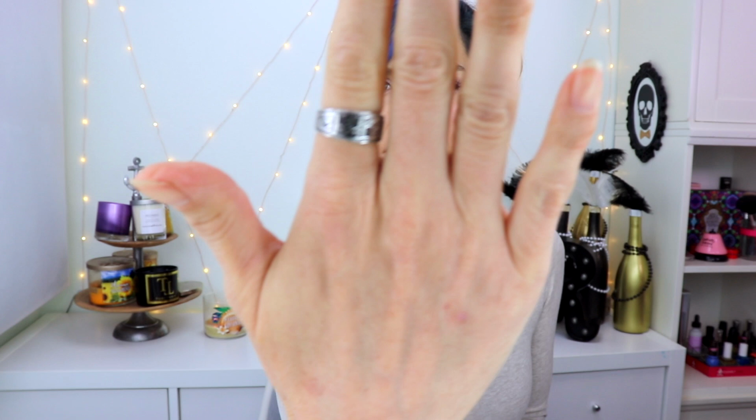Ooh, this ring is fun. Oh, look at that. It's got the adjustable, not quite closed in the back, but oh, I really like that. That's fun.